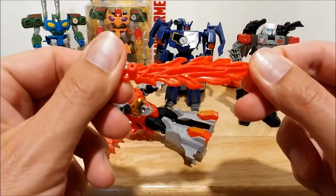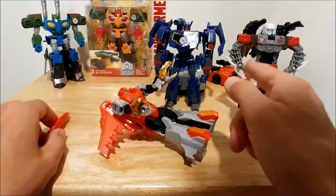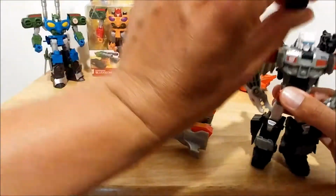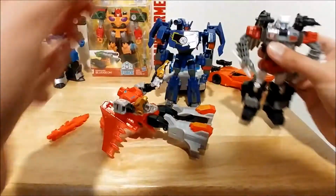So these are the flames. Pretty good. This guy did not come with those. He did come with the little shoulder cannons, which are, I mean, they're better, and shoulder cannons are pretty neat. Of course, those work with the Titan gimmick as well, but that's a different video for a different time.